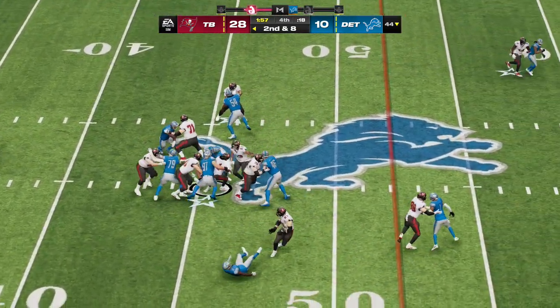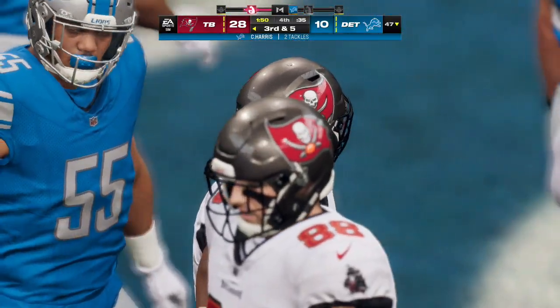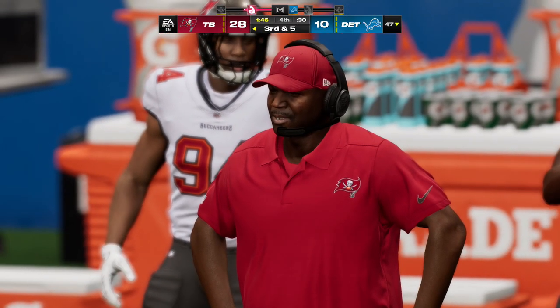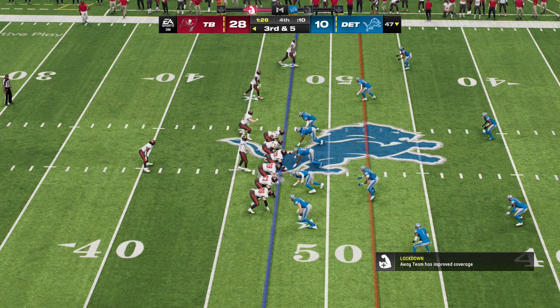They stay on the ground with White. And he'll get this up past the 45 to the 47. It's a 4-yard pickup there, and it leaves him with 3rd and 5. That's it. That's what you want. Straight ahead positive gain. Just keep that clock ticking. 3rd and 5.